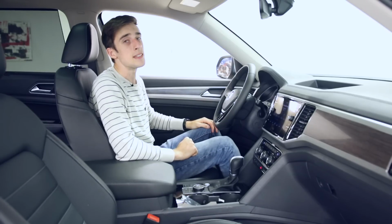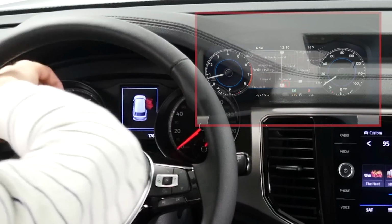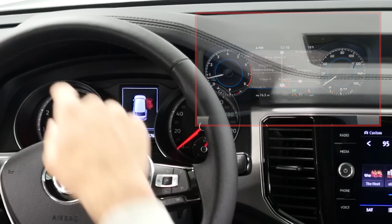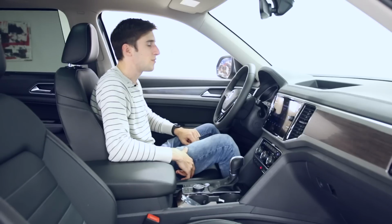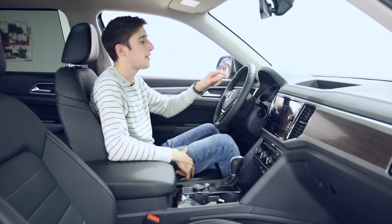So when you get the Exec line trim, then you have a 12-inch LED here, and the entire instrument cluster is digital. It looks really, really nice, and it's totally customizable. But with this, it's still very nice. It is just more standard of what you find in a vehicle. I think it'd be really cool if they put the 12-inch display in the Highline as well.